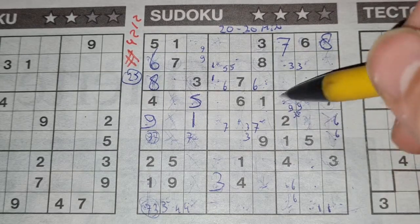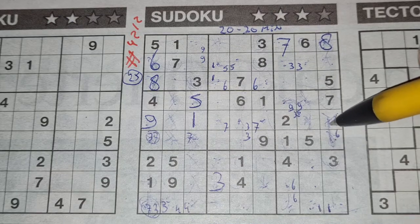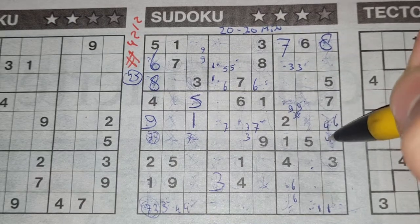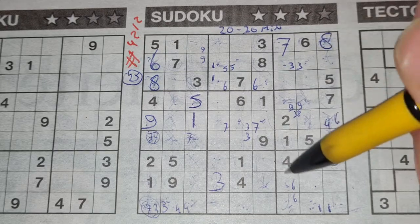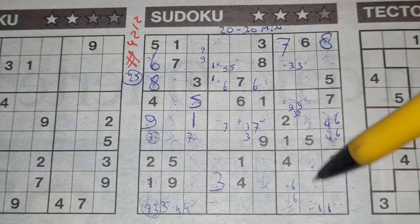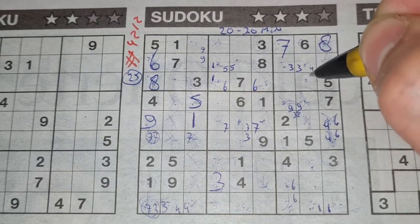So the other two numbers should be the 6 and a 4. Are missing. 6 and a 4. Okay, 6 and a 4. So we have a 4 in one of those two boxes in this column. 4 in that column. So the column between. The only two places left for the 4. Could be here, could be there.